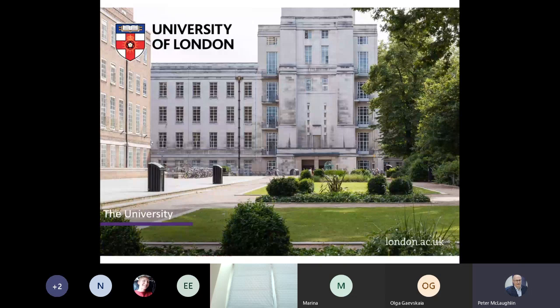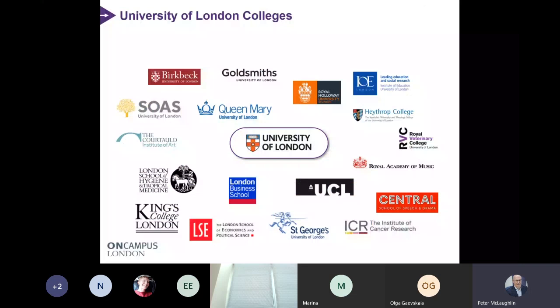Just as a quick recap, these are the different colleges, the 28 colleges and more that make up the Federation of the University of London. And some of these are big names indeed. And we have a 10-year record of ONCAMPUS delivering students to nearly most of these University of London colleges, taught programs. We have formal partnerships with a good 6 or 7 of them. And some of the colleges now are expressing interest in joining our consortium as well.